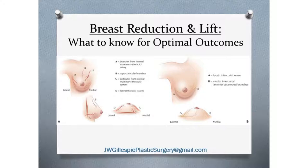Okay. So breast reduction and lift. This is what we teach our residents. You don't just go in there and kind of lift things up. This is a lot more complicated than one may think. We have to know the anatomy of where the nerves are in the breast that give sensation to the nipple. No one wants a surgery where they leave with an insensate nipple or a numb nipple. So we got to know that.